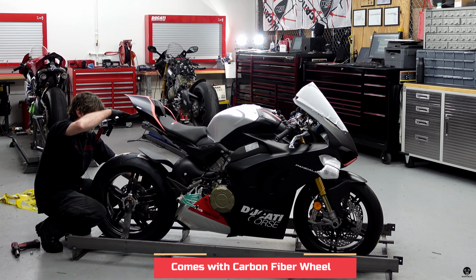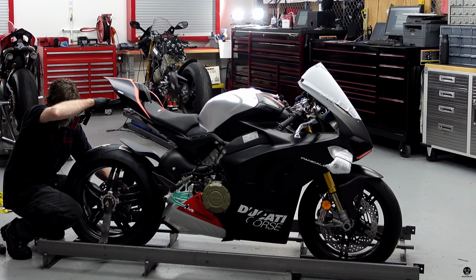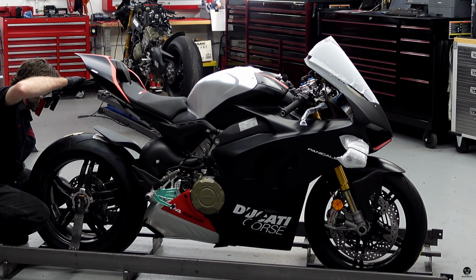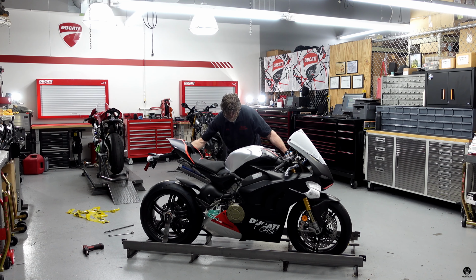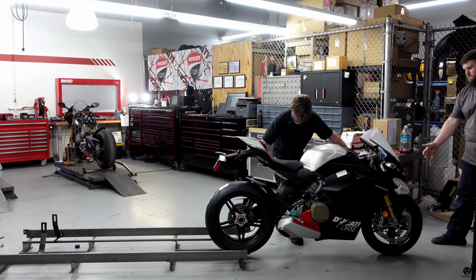Oh, look at it! It's the single-sided swing arm. It can't be a Ducati Panigale without a single-sided swing arm. Right. I mean, it's otherwise just not complete. It's that iconic Ducati design. Yeah. And it's the carbon fiber wheels, and there she goes.